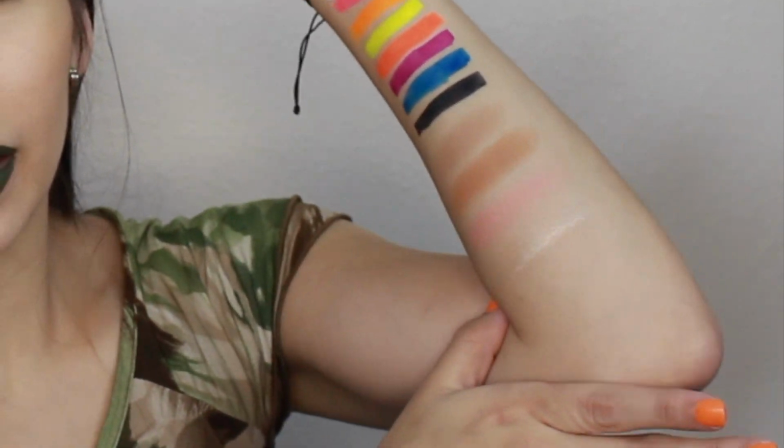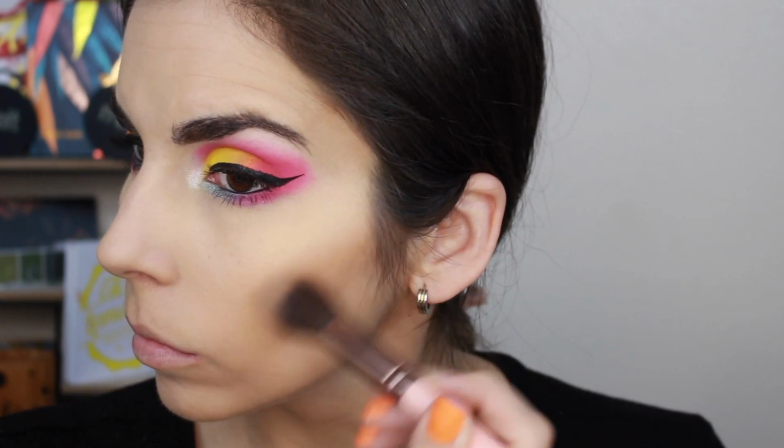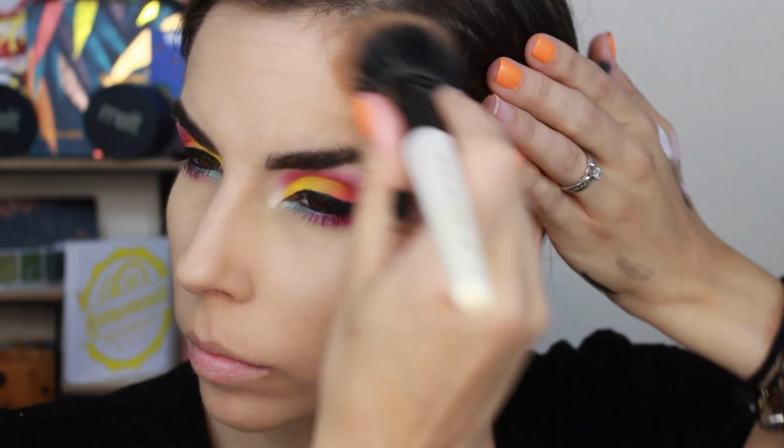Can you guys see it? Yeah, I think you can. It's pretty much my skin tone, which I want in a highlight. That's not a bad thing, but just looking at this, I feel like I'm gonna love everything except the blush. The blush, color-wise, is just a little lighter than I prefer. But again, who knows when we actually get it on.